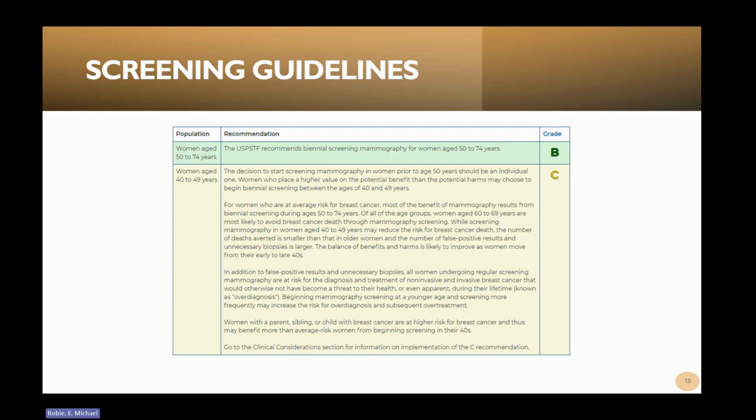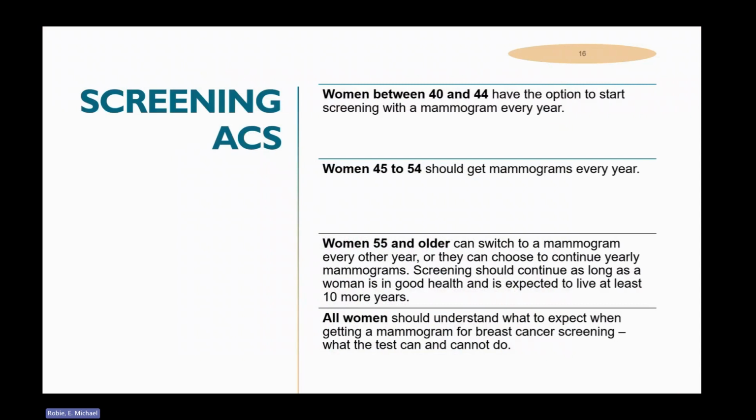Now, as I said, most payers look at the United States Preventive Task Force, but we've noticed with most of our payers, because of the delay in new recommendations coming out from the United States Preventive Task Force, that a lot of people actually use the American Cancer Society's recommendations. So this basically says that starting at the age of 40, we should start screening women every year. 45 to 54, they should get one every year. Now, once you hit 55, if you haven't had abnormals, you can maybe stretch that out a little bit. But we should continue screening while the woman is in good health and expected to live at least 10 more years.